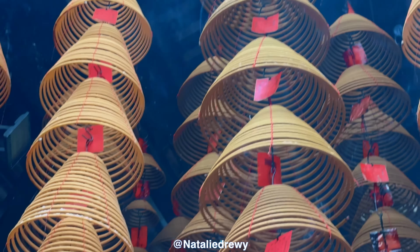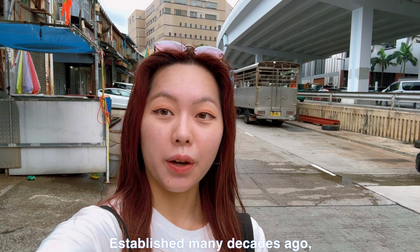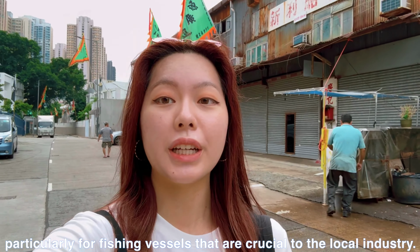The shipyard in SHAU KEI is a fascinating aspect of Hong Kong's maritime heritage. Established decades ago, the shipyard has been a hub for boat construction and repair, particularly for fishing vessels, which are crucial to the local industry.